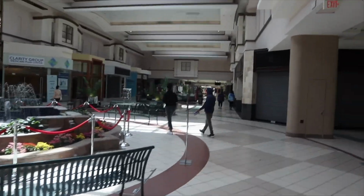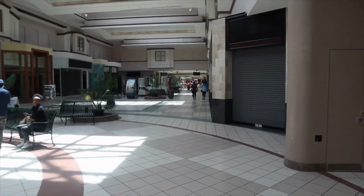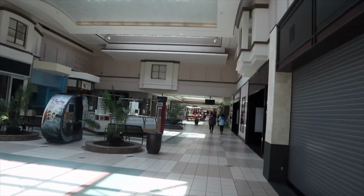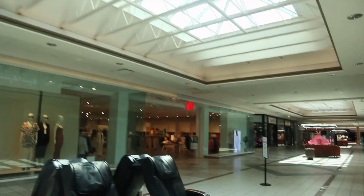Wait, where are we going? This has a little bit more scenery, actually. You want to go to Macy's? I guess. Wait, I think there's H&M down here. That's why I want to go to H&M. Oh, you want to go to H&M? Yeah. You're telling me we're not going to get any food? H&M?